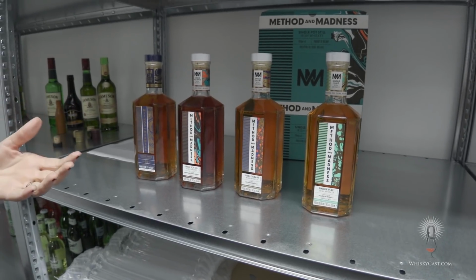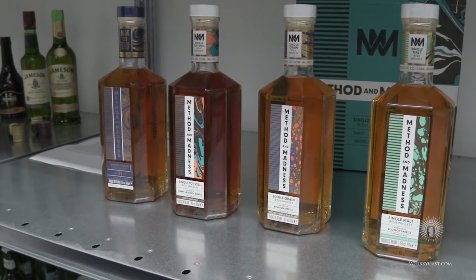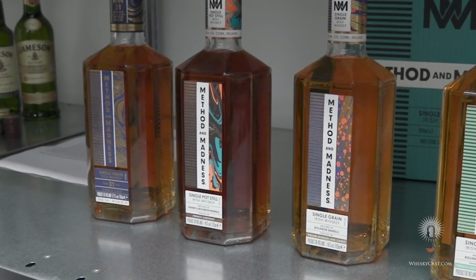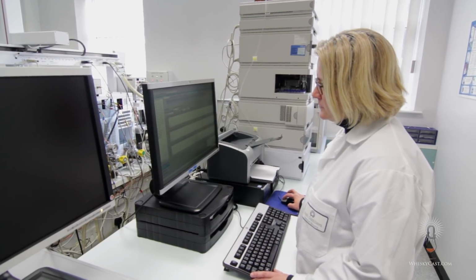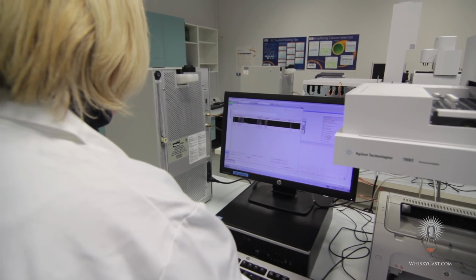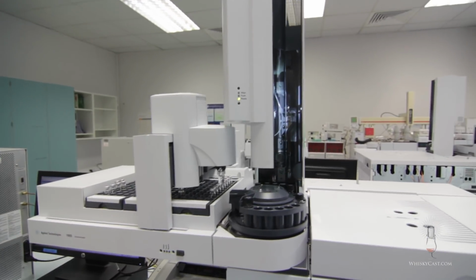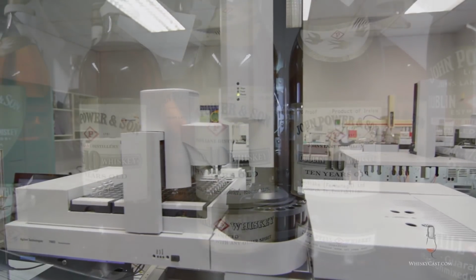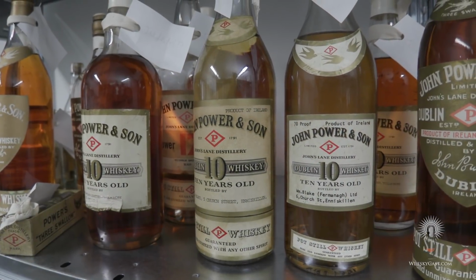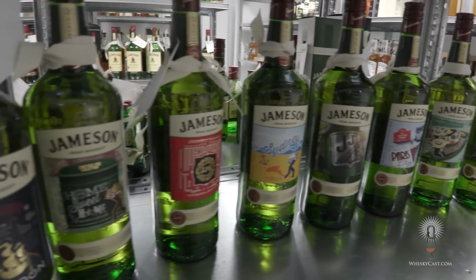Another example, Middleton's new Method and Madness range of whiskies. Look at the similarities between the single grain edition's label and the pattern on the old Watercourse Distillery Ledger's cover. The archive is also a source of liquid samples that Middleton's whiskey makers can analyze in the distillery's lab, using instruments that were just a fantasy to the distillers who made these whiskeys decades ago. But while the bottles themselves will never leave this room, we can't stay here for long.